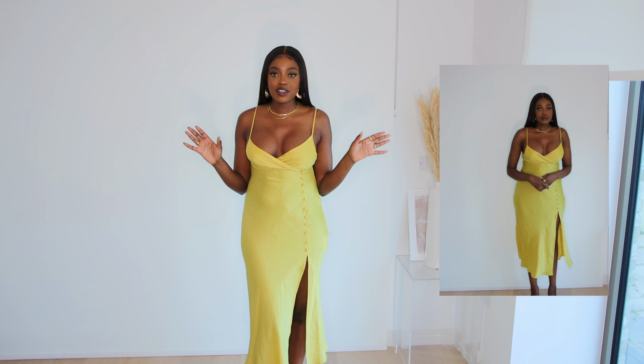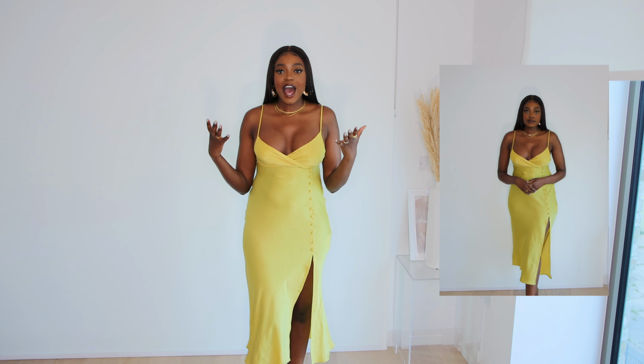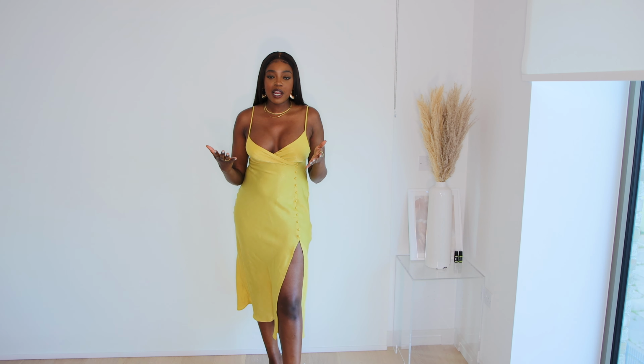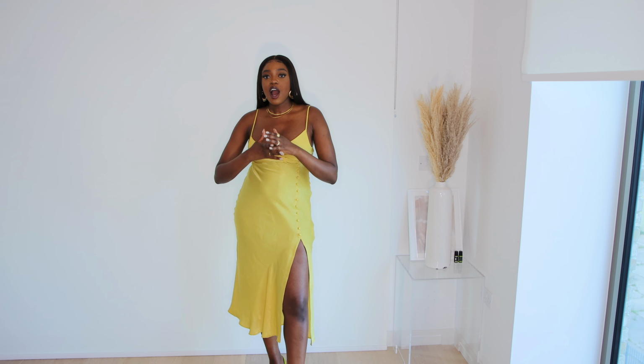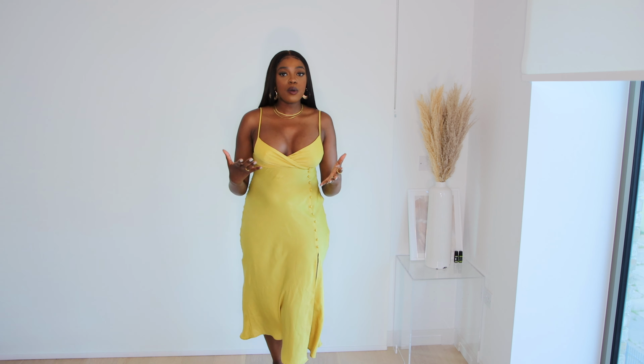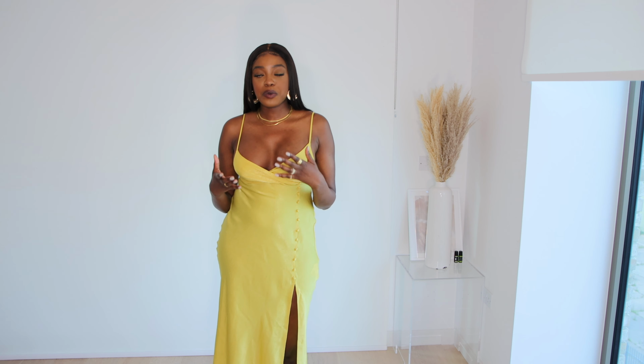But when I posted this dress, you guys were definitely showing me a lot of love. And you know, I see why. This dress is absolutely gorgeous. It's so beautiful. The color is just perfect. It's really rich. It looks really good against my complexion. And to be honest with you, I think it could work with a lot of different skin tones as well. Like if you're going on holiday and you're getting that tan on, then this would also look amazing on you.